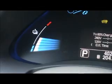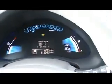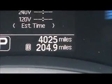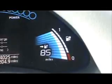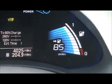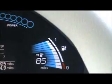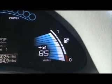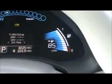Again, 66 degrees outside. Got 5 bars on my battery temperature sensor. And we passed the 4,000 mile mark just last night on the LEAF, so that's a little milestone. 85 miles on the range indicator. Got 11 of 12 bars. This trip won't take much. Get about 6 miles per bar. 40-mile trip will be done pretty quick.